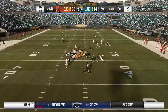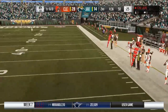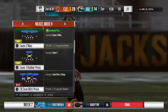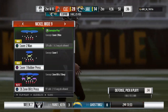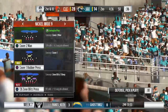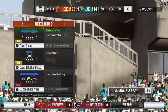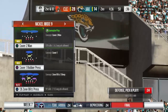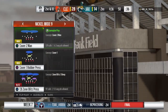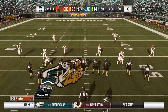From midfield, here's Bortles. That is incomplete. Some of the fans here don't seem too happy about what we've seen in this first half. No, not at all, and I understand why. They've looked lethargic, out of sync, and it shows on the scoreboard. So now 2nd and 10 after the incompletion on 1st down.